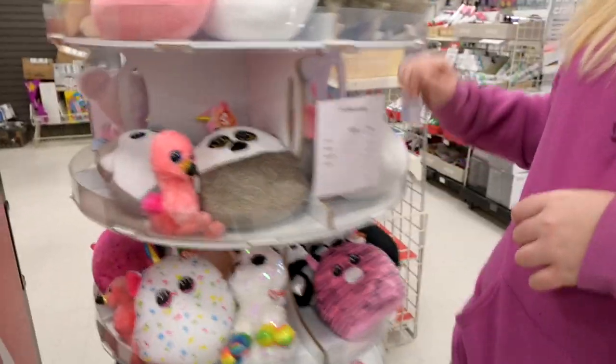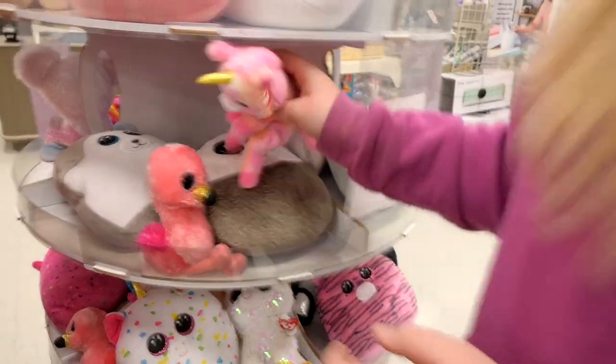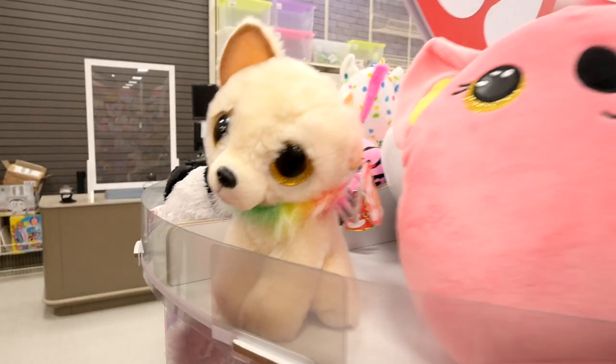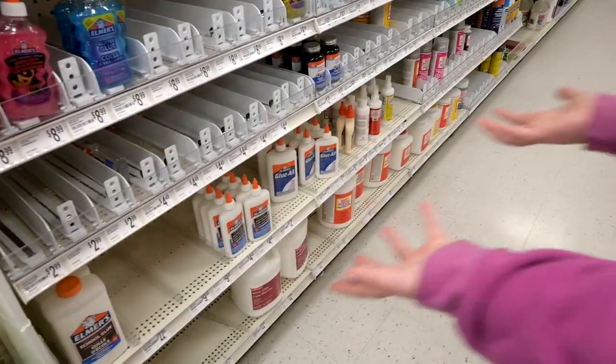Adorable. Are there any platypuses? No, but there's a unicorn. That's a weird looking unicorn. Yeah, it's cute. Look at the chihuahua. We made it halfway to aisle 12. Glue.